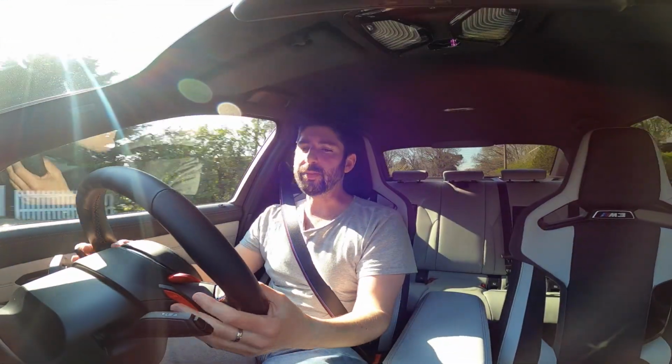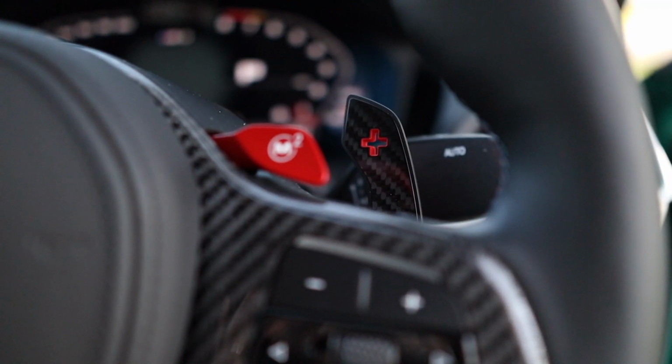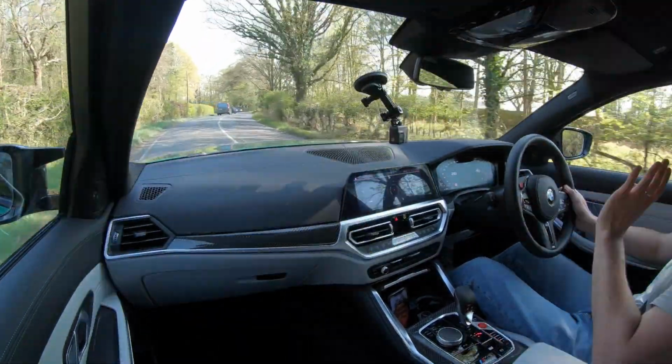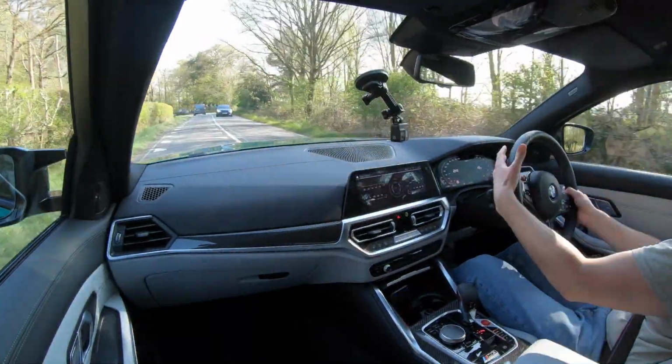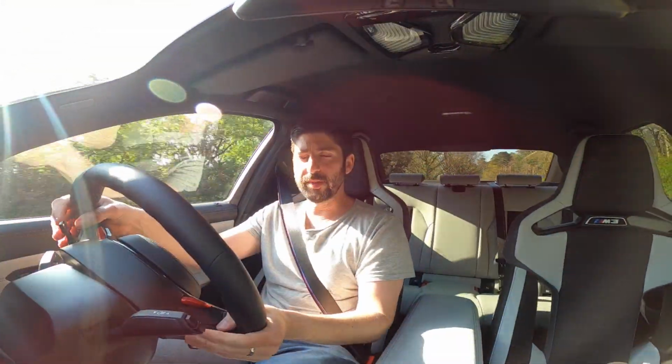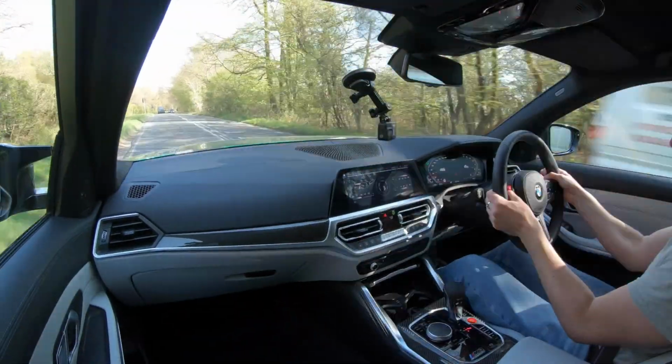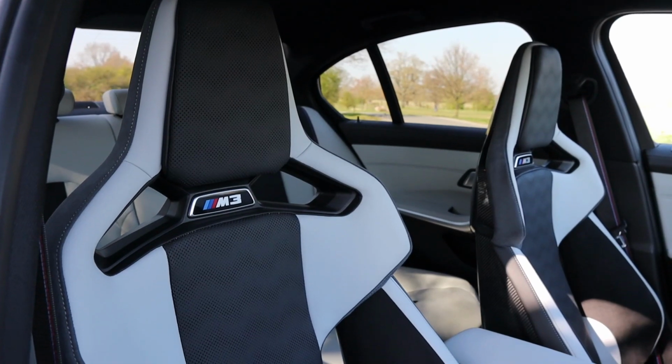The other thing as well are these paddles. I really like these paddles. These paddles are kind of carbon fiber. They feel really nice. They're attached to the steering wheel itself, as opposed to the steering column, where the Giulia Quadrifoglio has much larger aluminium paddles. And whilst the Giulia Quadrifoglio paddles feel a little bit nicer to click, I'm not going to give any bad press to these, because they also feel very, very good, and they look great in carbon fiber too.